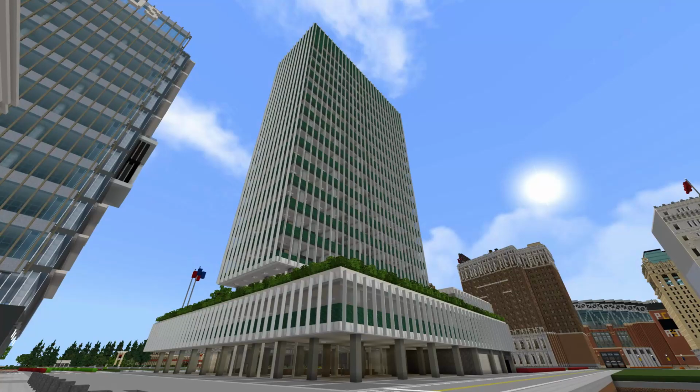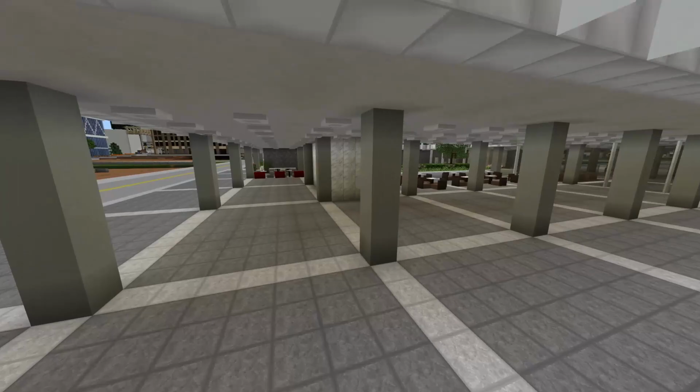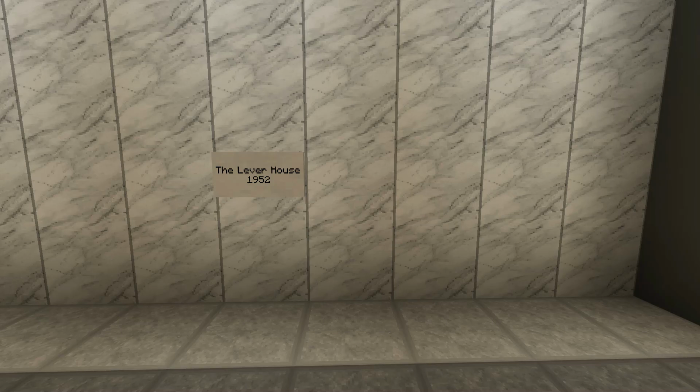But this building is a real building in New York City. It's one of the first of its kind, made in 1952, I believe. Yeah, 1952, the Lever House. And I know what you're thinking. What a horrible name for a building. And I don't know why they named it that. I didn't really look at the history of it, but we are at the Lever House.